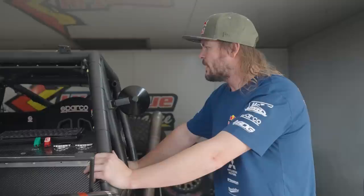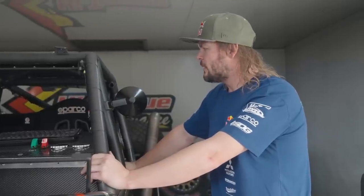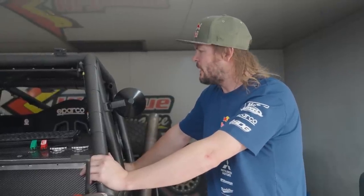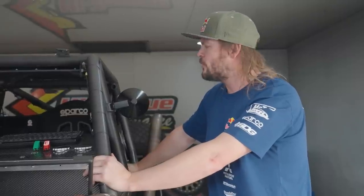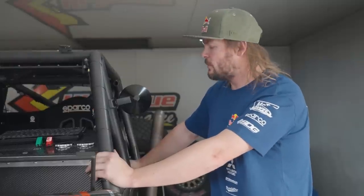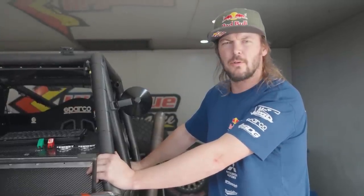It's hard. Chassis dynos and hub dynos are good, but when you get them over into the dirt, it can change a little bit and react a little differently. So it'll be interesting once we do get into the dirt and just see how the whole tune and everything goes. But we're looking good, so everything should be fine, and ready to load her up and get it all done.